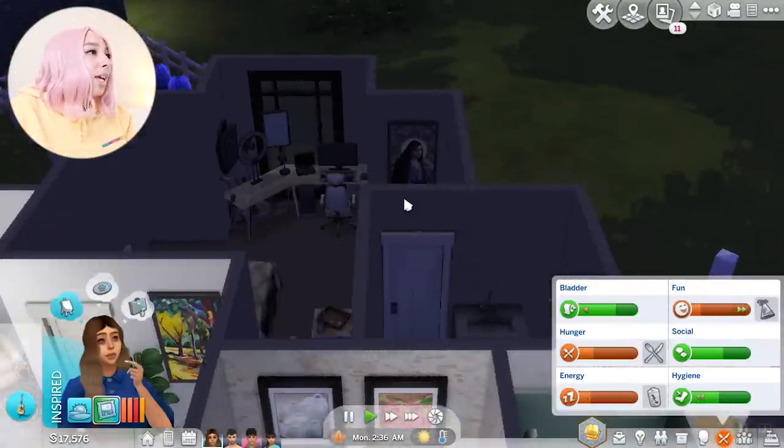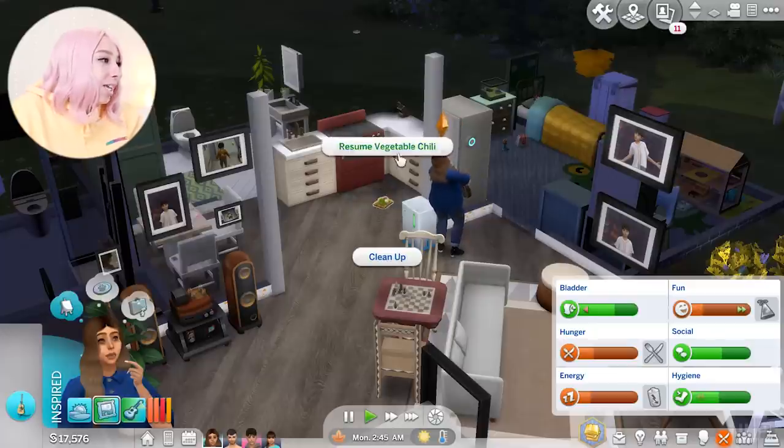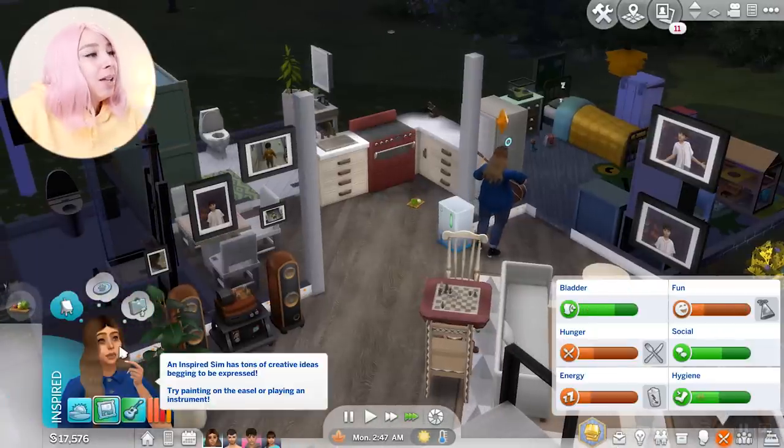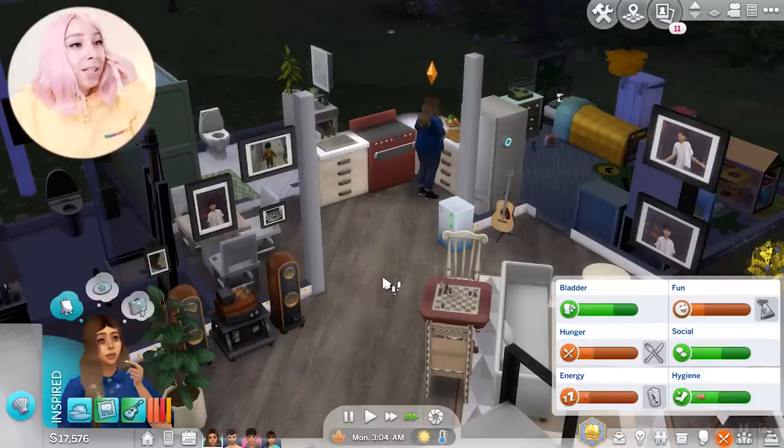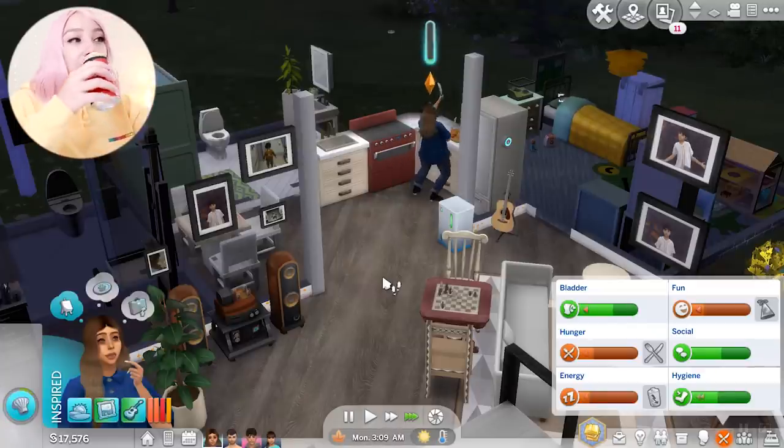So pretty! If you're gonna make vegetable chili, just finish it, you know what I mean? And that's totally something that I would make. Vegetable chili is one of my favorite things to make and eat, so good for you, Sav.